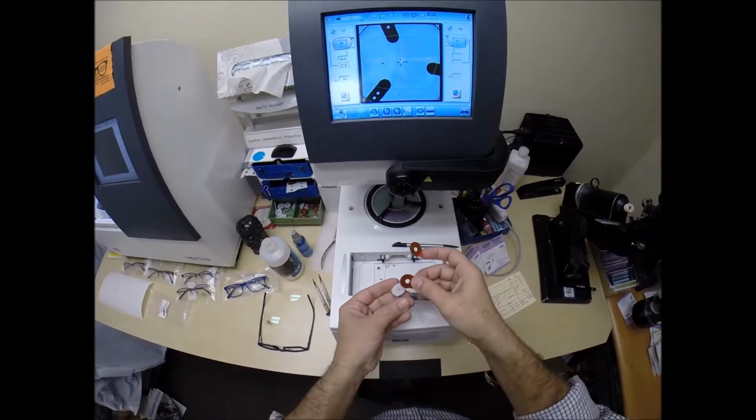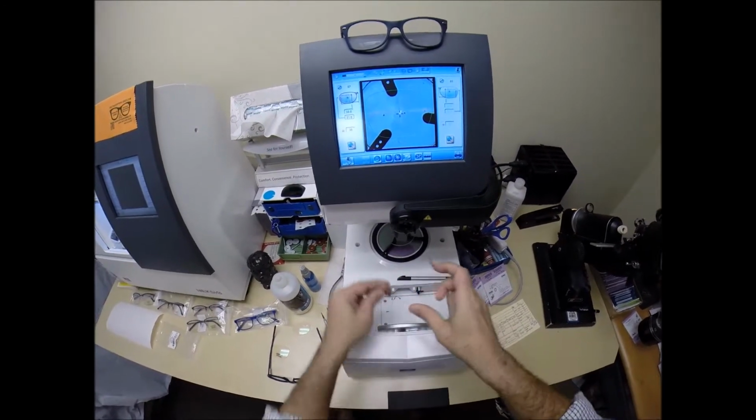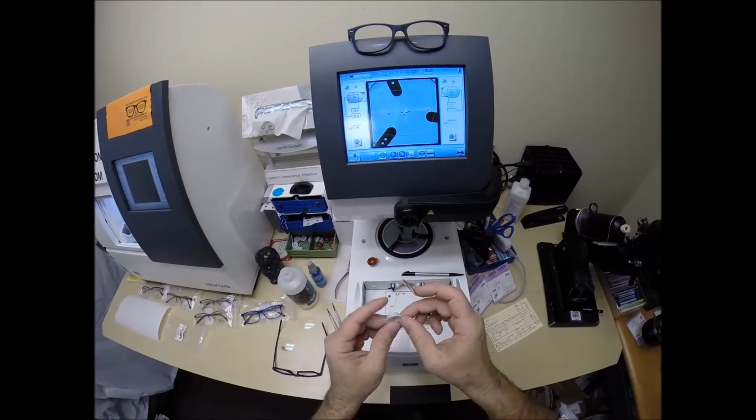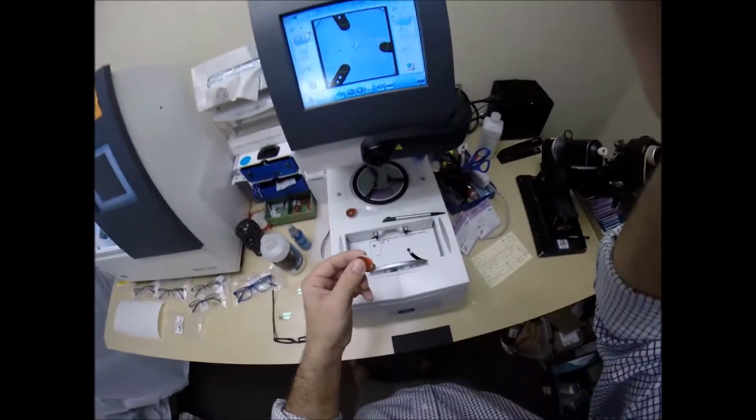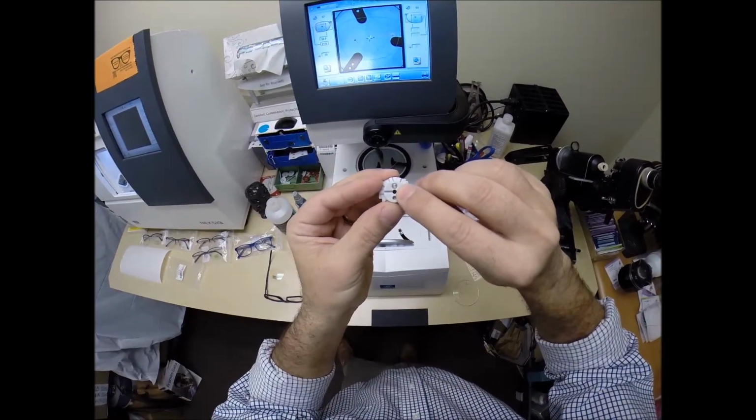I'm going to stick this onto the first block. Oops, hang on, let me make sure I'm doing this right. Do the same thing now for the second one. And on the back is a silver button. That is a magnet. It's going to do its job twice today.